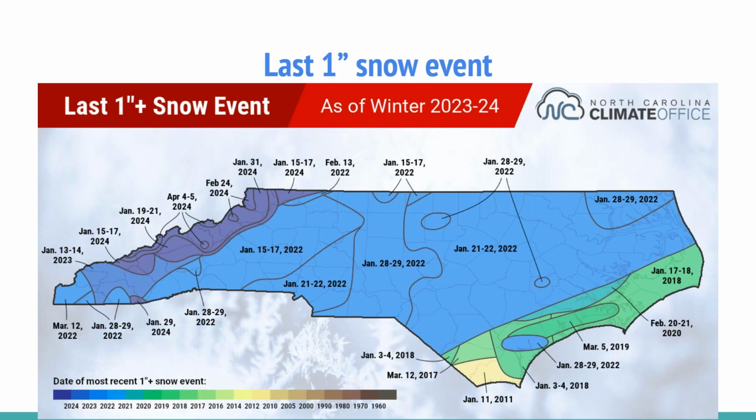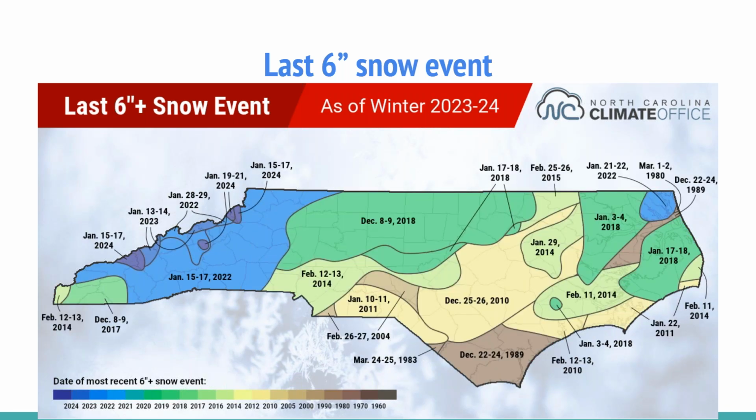So much of the state had its last 1 inch or greater snow event in the winter of 2022. You can see with the darker blues or purples that a lot of the mountains had a snowfall earlier this year. As you go towards the coast, for a lot of those areas, it was 2017 to 2019. The extreme southeastern tip of North Carolina, it's been 13, almost 14 years since they had a 1 inch snow event. Now let's jump ahead to a 6 inch snow event.